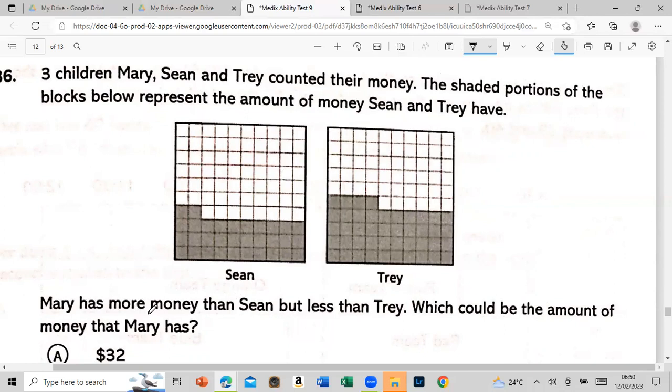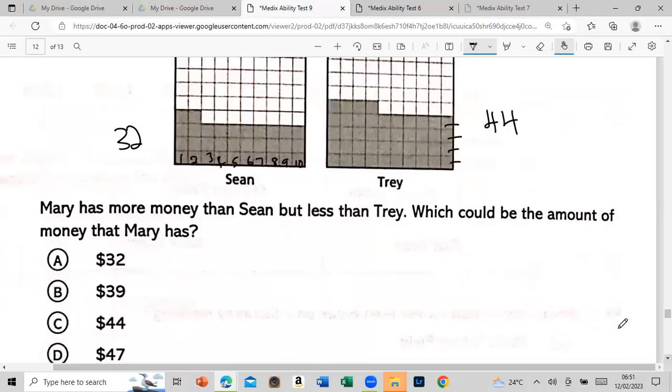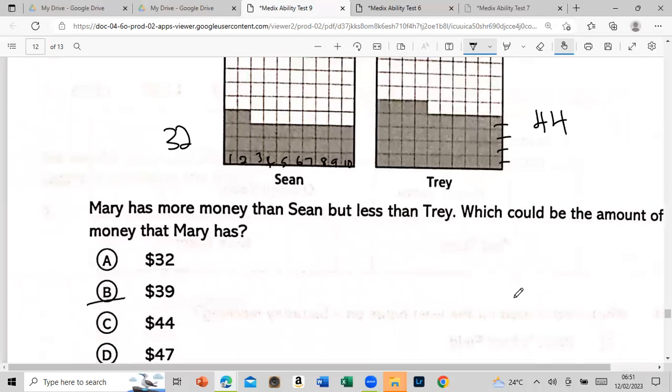Okay, let's figure out how many across. 1, 2, 3, 4, 5, 6, 7, 8, 9, 10. So that's 32 for Sean. Then you have 10, 20, 30, 40, 44 for Trey. Now they say Mary has more than Sean but less than Trey, so it has to be between 32 and 44. So that's 39. Very nice question.